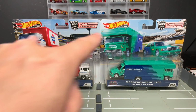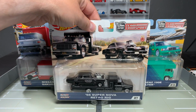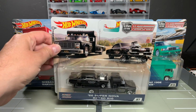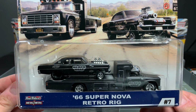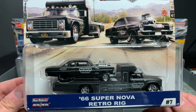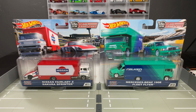Two of the three sets are right here, and there is one other one that you are already familiar with. They sent this one as well. I'm not opening it because you already know it. It is the 66 Supernova and the Retro Rig. It has been very popular. A lot of you have been after it, but it's been hard to get for some of you. So know that the next batch is coming, and this will be in there as well for those of you that missed it the first time. But these are the two we're going to focus on today.